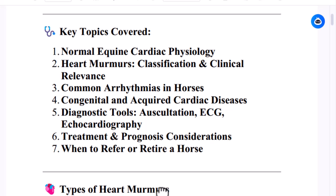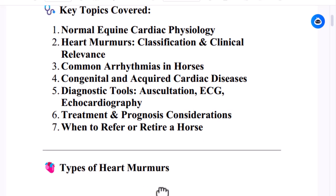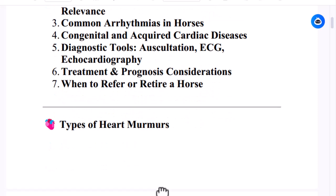The key topics: normal equine cardiac physiology, heart murmur classification, clinical relevance, common arrhythmias in horses, congenital and acquired cardiac disease, diagnostic tools, auscultation, ECG, echocardiography, treatment and prognosis considerations, and when to refer or retire a horse.